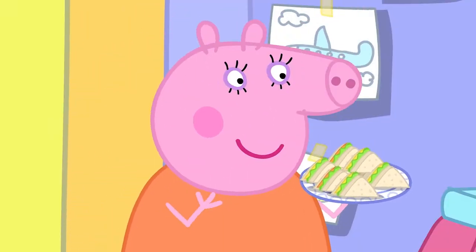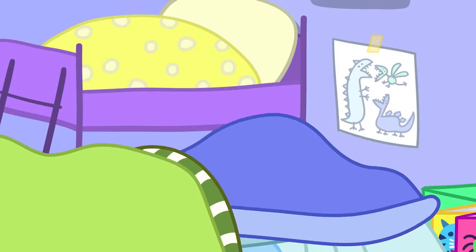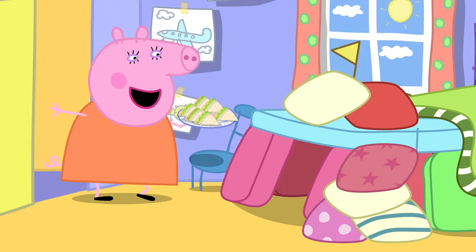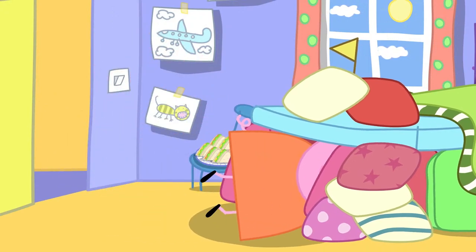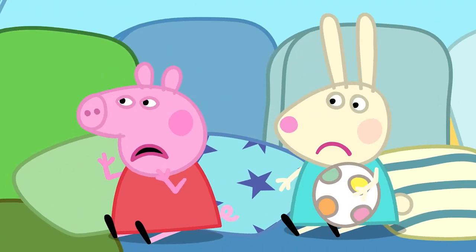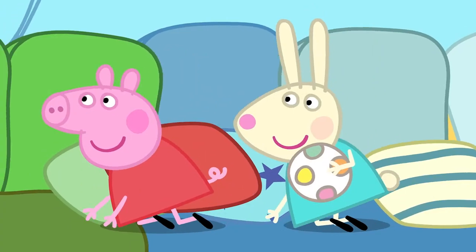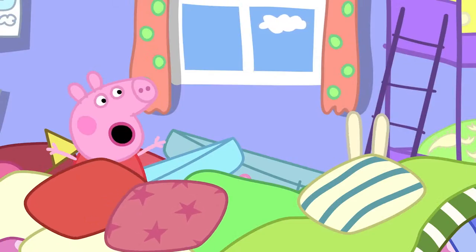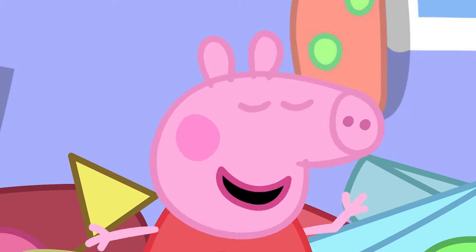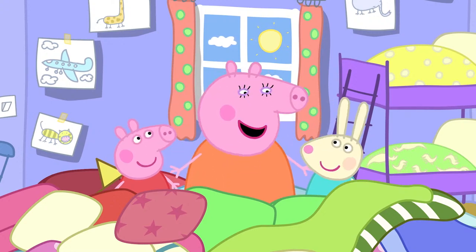Peppa, where are you? We're lost in the pillow fort. I'll come get you. No, Mummy. The fort isn't built for grown-ups. Oh, I can fit through anything. Mummy Pig is stuck. Mummy, your wiggles are breaking the fort. Sorry. For you. Ooh. All that pretending has made me even more hungry. Good thing I brought you some food. Now, we just need to find it under these pillows.